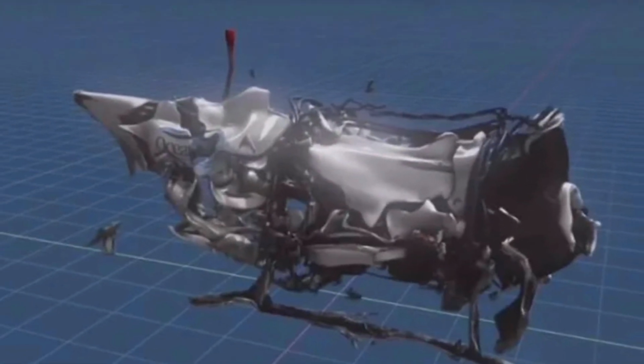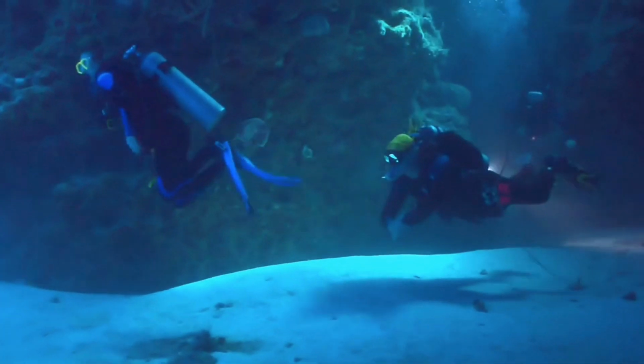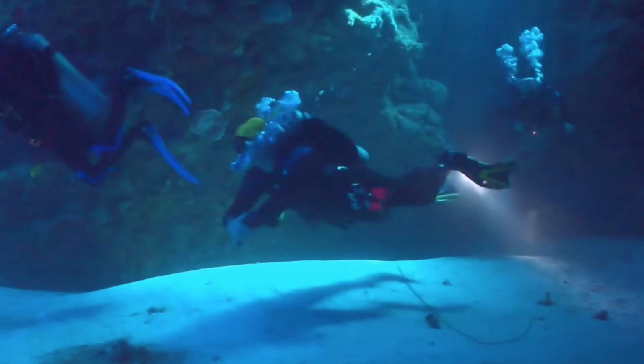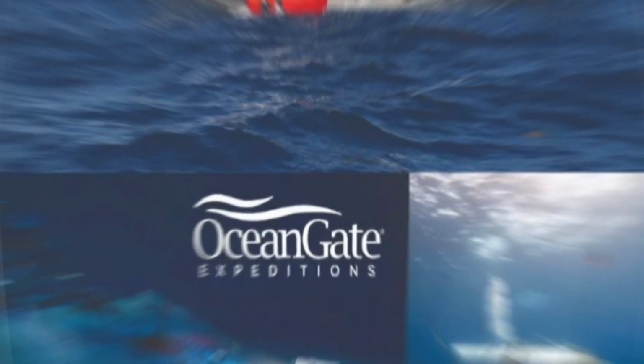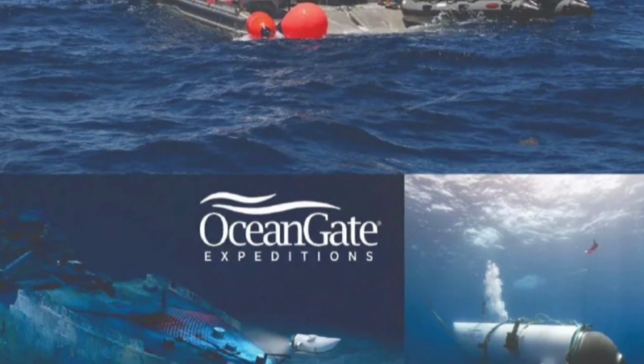Despite these potential issues, the Titan submersible was unlike traditional submarines made of steel or titanium. The Titan submersible utilized experimental materials, mainly carbon fibers. These carbon fibers are lighter than titanium or steel.